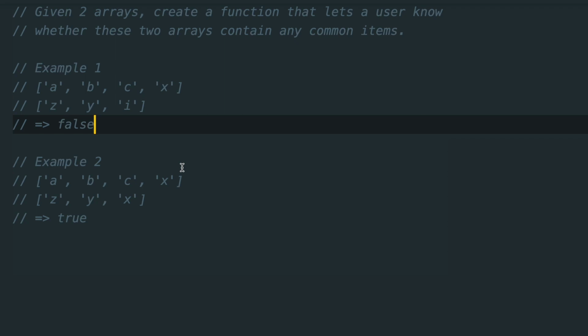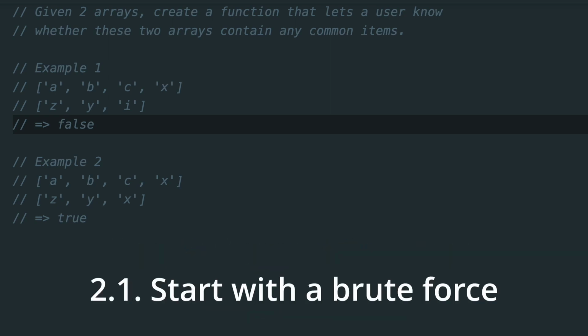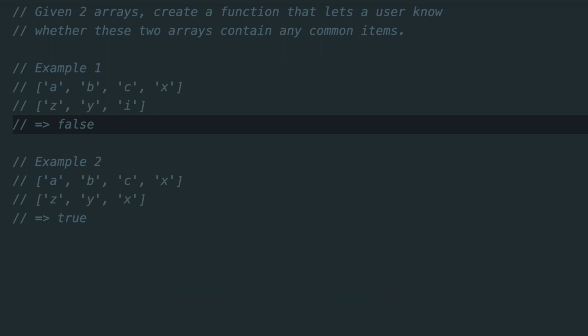In this part, remember to keep your questions to a minimum. Ask only the necessary questions. After you got the requirements, it's time to suggest solutions. Start with the brute force way and talk about the time and space complexity of it. It doesn't have to be perfect, this is just the easiest and first one that comes to our mind.